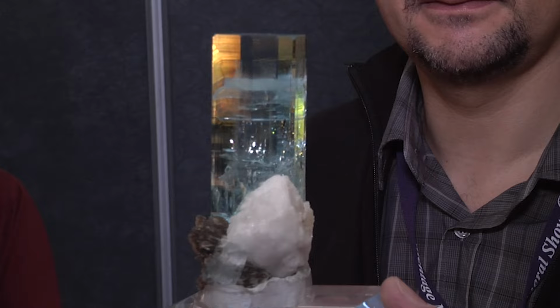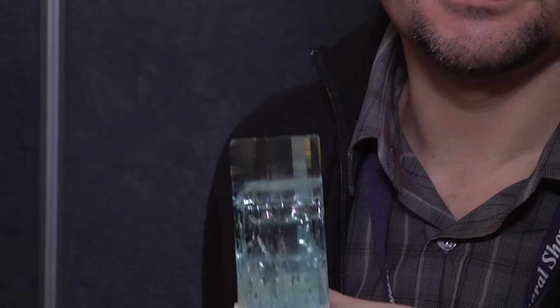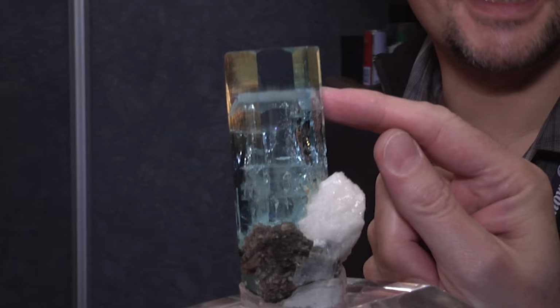It's very gemmy. Very clear. And all the faces are very shining, with a good image. Really, really good color. No dings, no chips. This is really high quality. And it's funny, if you look, there's a little garnet inside. A little garnet here.